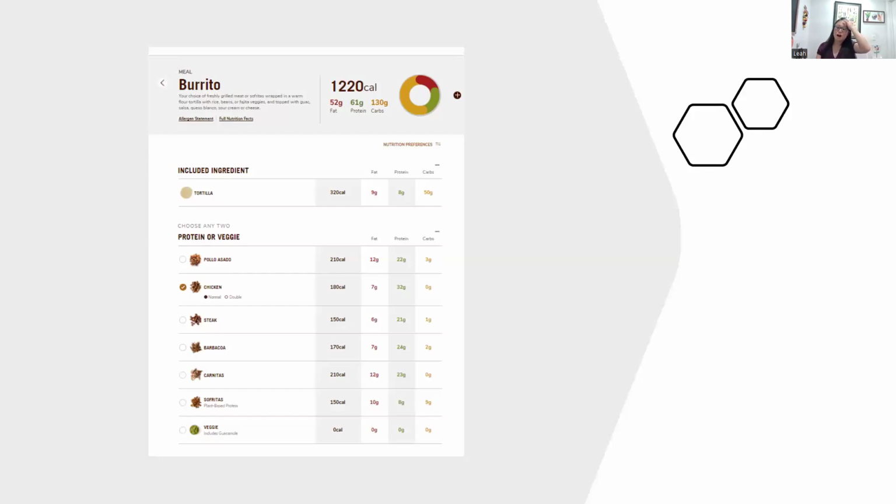This is something I just pulled off of, I think, a large chain. And just thinking about when we're going to different restaurants and thinking about our carb count, this is a place that makes burritos. We can really think about pre-planning and say, what would it look like if I got X? So in this example, this is a burrito with a tortilla. It has some chicken in it, and it also has some veggies and different things. And so in the end, the carbohydrates ended up being 130 grams of carbohydrate.